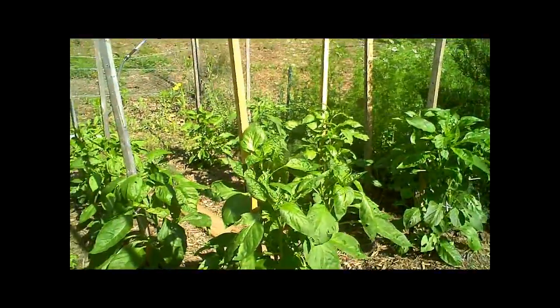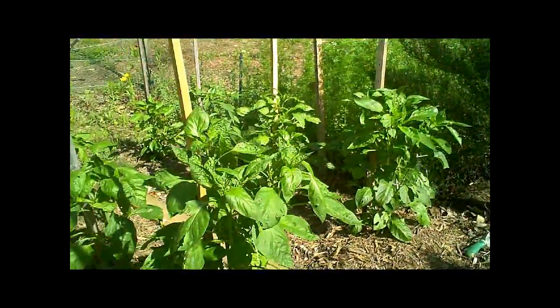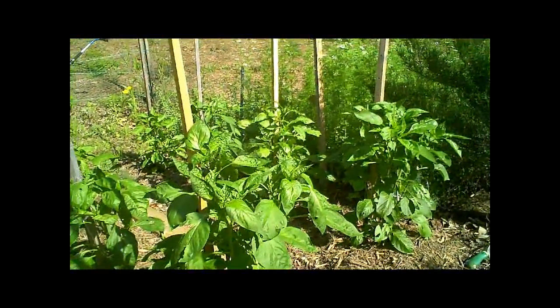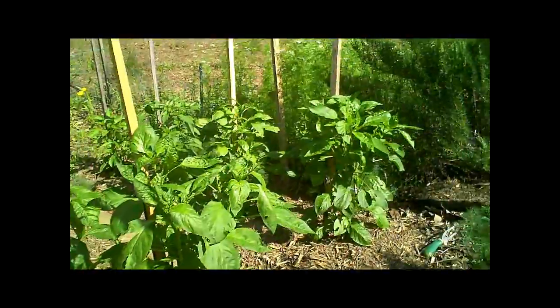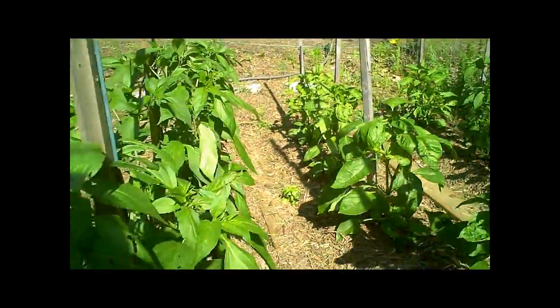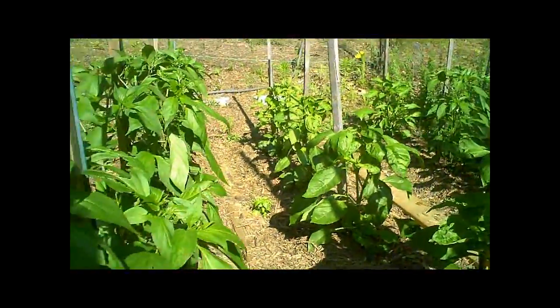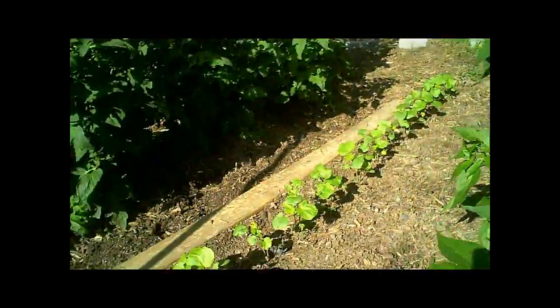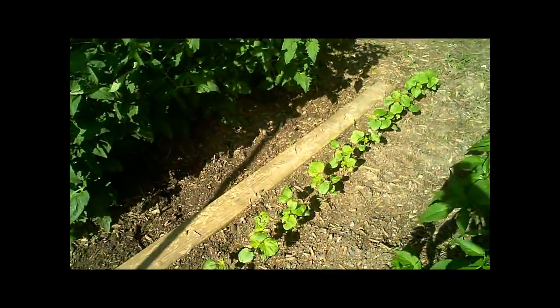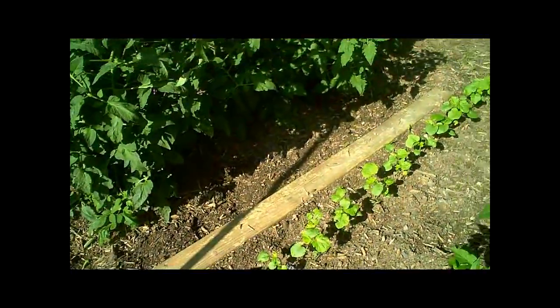Well, the rain has done wonders for everything in our garden. Our peppers are starting to really take off now. We see a lot of blossoms on them. We even have some peppers forming, and again, just really starting to look like a garden. We look over at our okra here, which is again just really coming along very, very nicely. We're very happy about that.